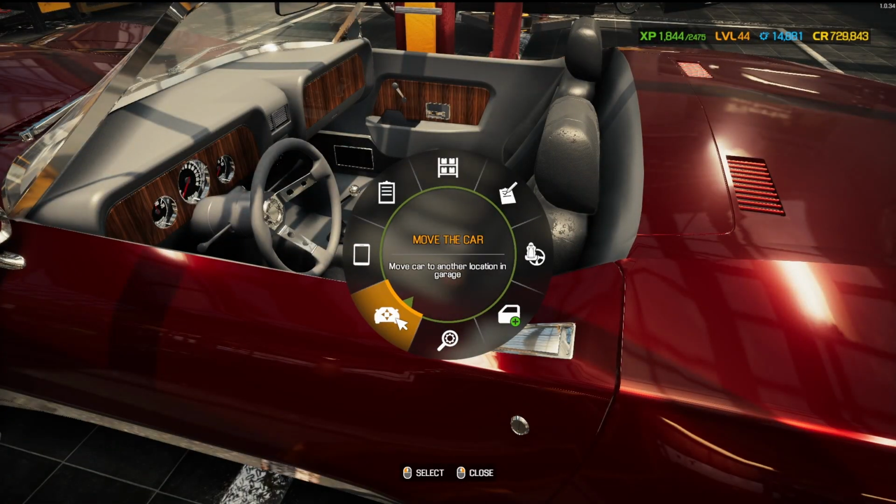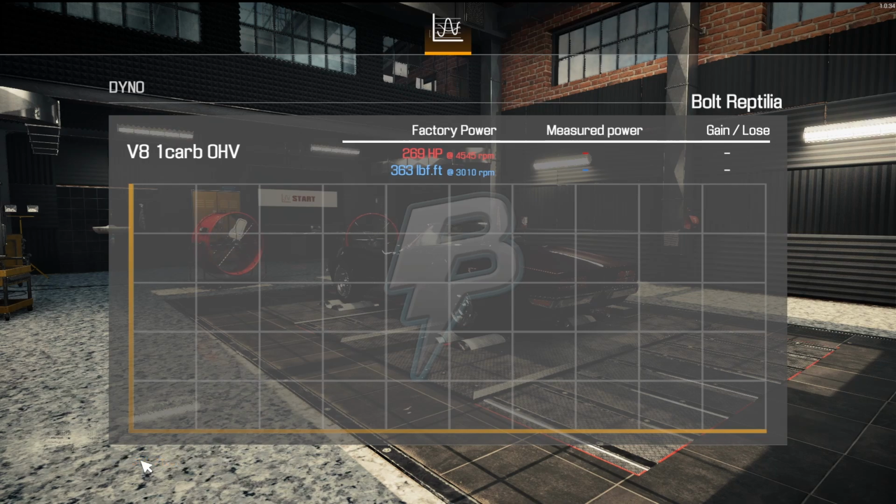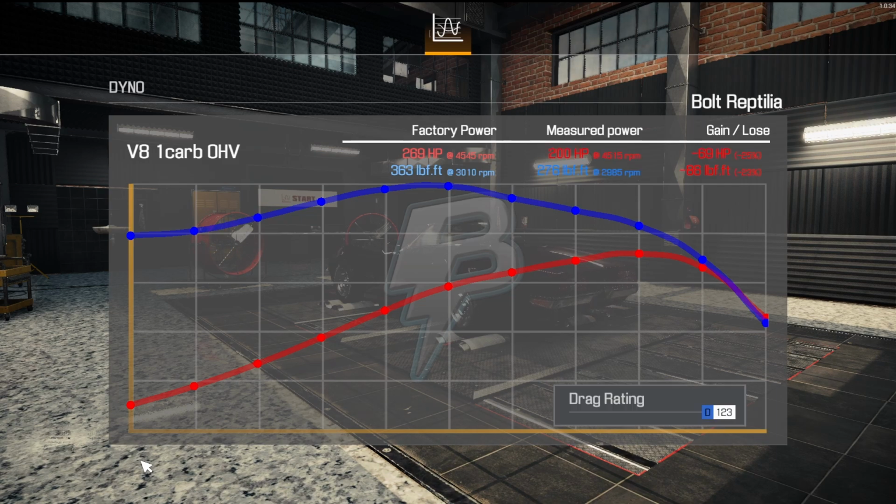So let's take her over into the dyno and see what she lays in at. Just this beat up old engine, see what she comes in at. All right, well, not too bad. We're 669 horsepower under and 86 pounds of torque under. So not too bad considering.